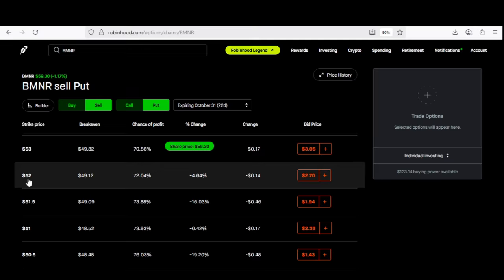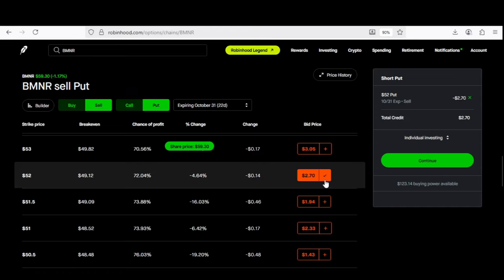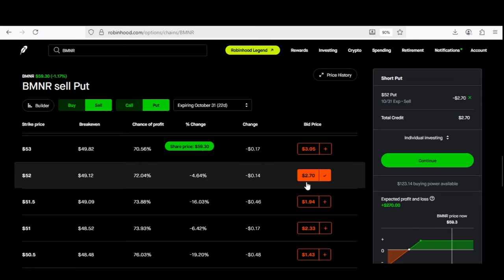The other reason why I'm going to choose the 52 strike price is because since this stock is so volatile, I want to get at least about a 5% return. So this is an income generating option strategy. By choosing this strike price, I'm going to get paid. The amount of money I'm going to get paid is $2.70. When you translate that into the real world, that's going to give you $270.